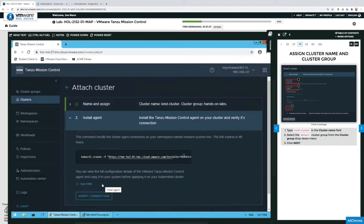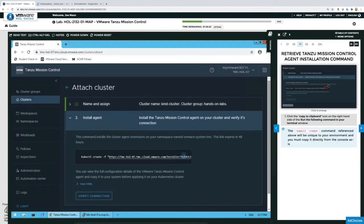Essentially what we get now, TMC creates a YAML configuration file that deploys the agents on the local Kind cluster or whatever cluster you're attaching. It's kind of hard to see on my screen, but there's a little copy to clipboard button right here that will copy this entire command to the clipboard. So once we have that kubectl create command, we can click the copy to clipboard icon to copy the command.